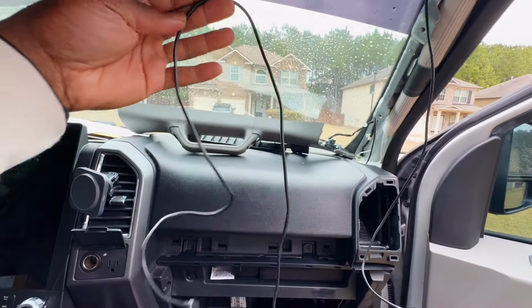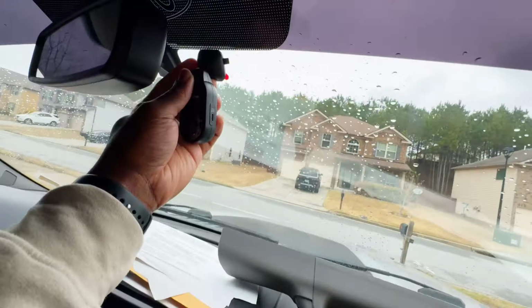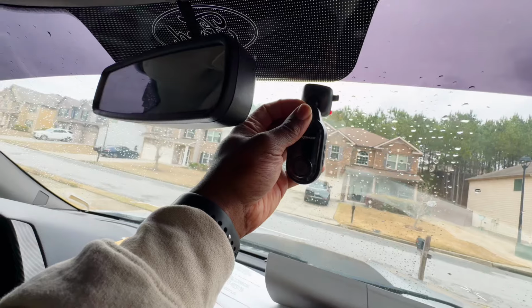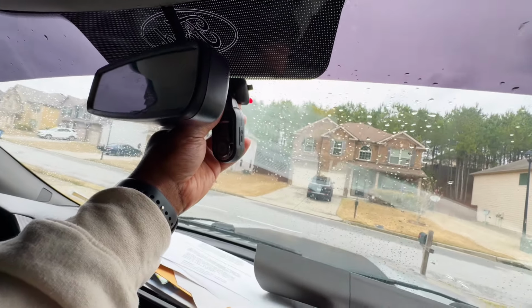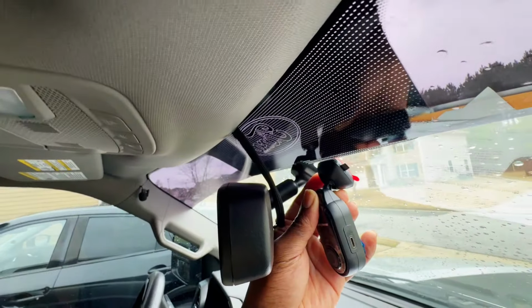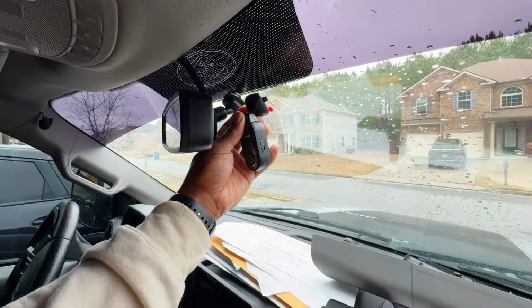All right, so this wire is long enough that you have plenty of access wire, all right? So you can put the dash cam literally anywhere you want to. I'm going to install mine right here, almost right where the old dash cam was, maybe there. And that way I can run the wire up and actually tie it to that wire for the rear view mirror, and it'll be out of the way. So that's a perfect spot.